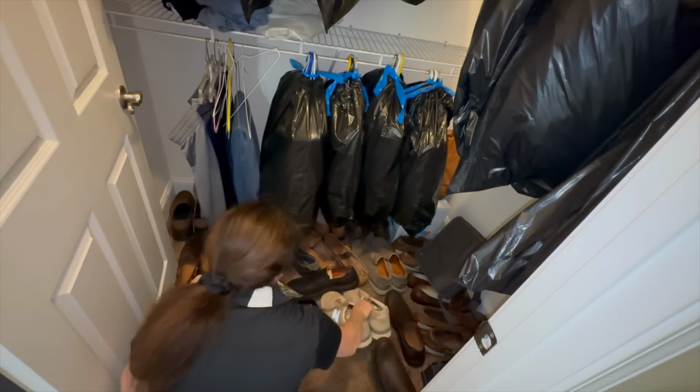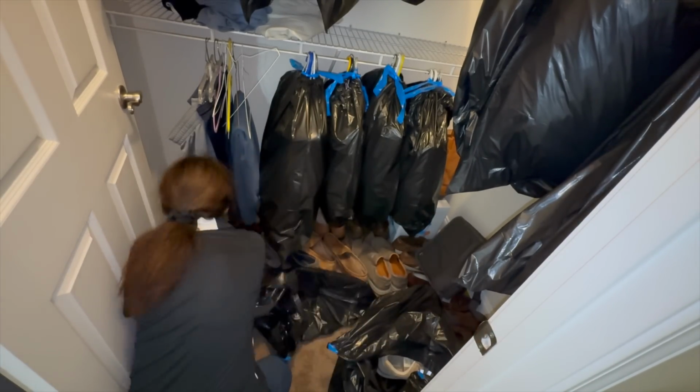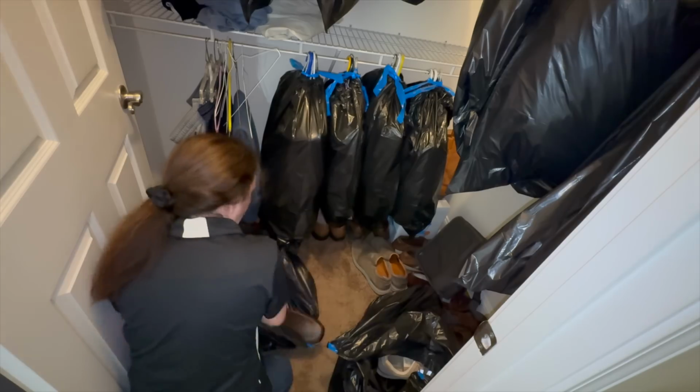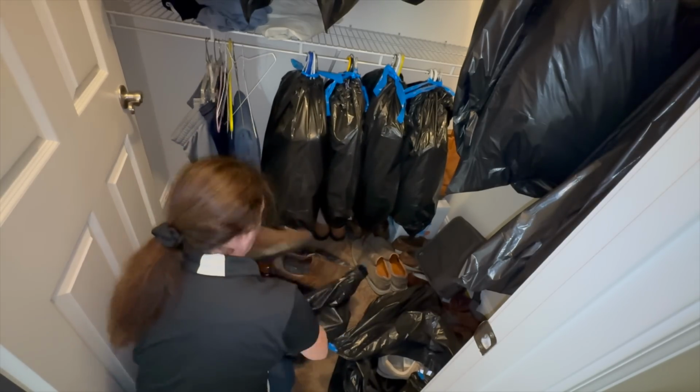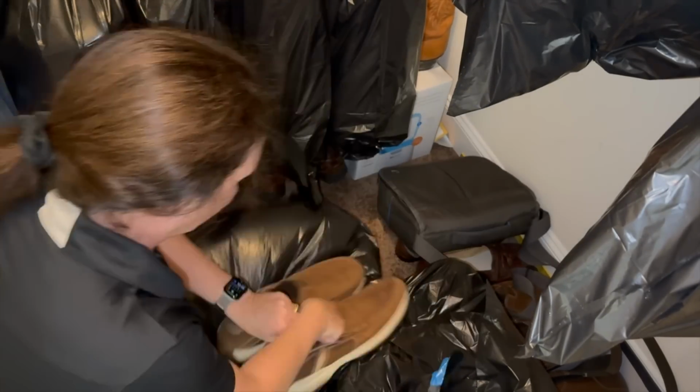When you are decluttering your shoes, start by taking all of your shoes out of the closets, racks, and storage bins. Place them in a visible area where you can see everything at once. This gives you a clear idea of how many pairs you own and the varieties and styles.